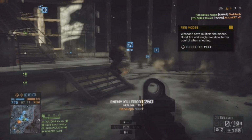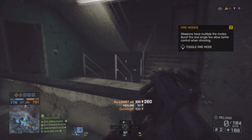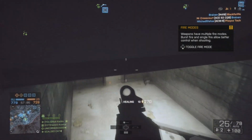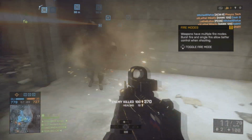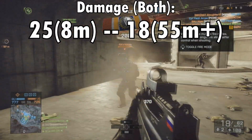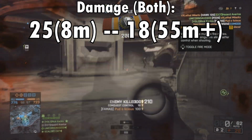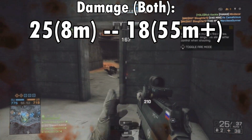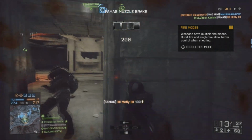These are the two assault rifles that are meant for close quarters, and that's why they are being compared. So let's delve right into this with the stats. First, damage and range. Both of these guns have the same damage and range, doing 25 maximum damage out to 8 meters, and then sloping down to 18 minimum damage at 55 meters and beyond.